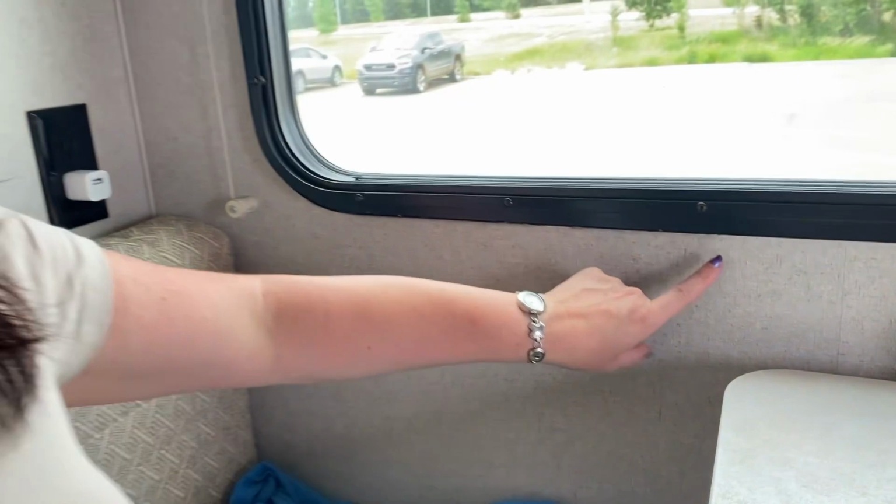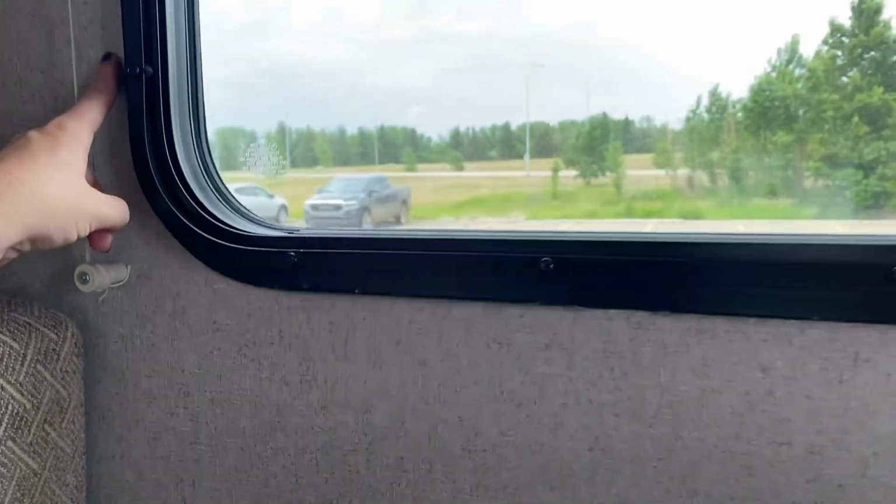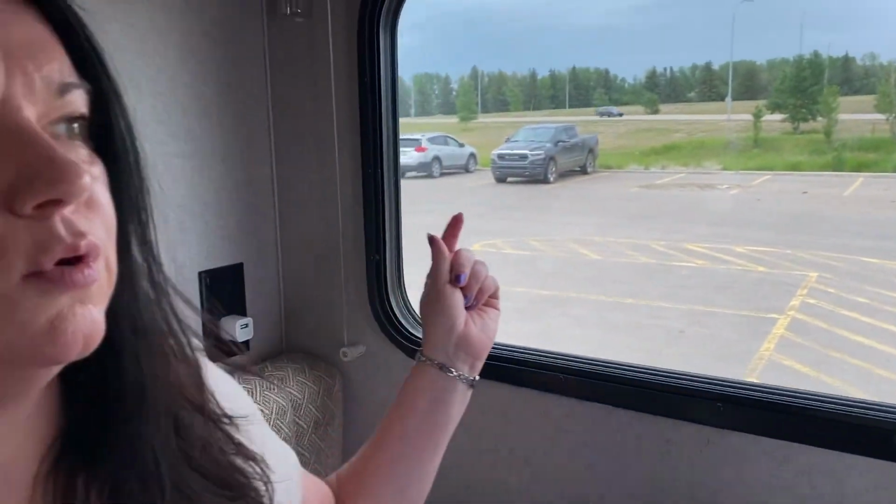And got a Canadian Tire, got some caulking, and caulked the window. It's a clear one, so you probably won't see it on the screen, but we caulked all the way from here, all the way across, and then up. And then we've also caulked outside, but we've done pretty much half the window just to make sure.